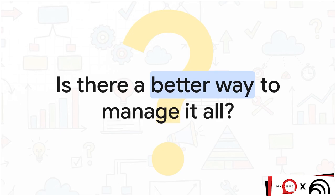So, that brings us to the big question. Is it possible to trade all that chaos for some clarity? Oh yeah, absolutely. And the secret isn't about working harder or longer hours. It's about working smarter, using a proven framework to guide you.